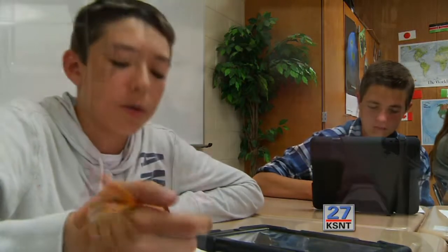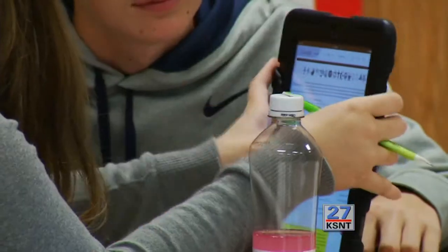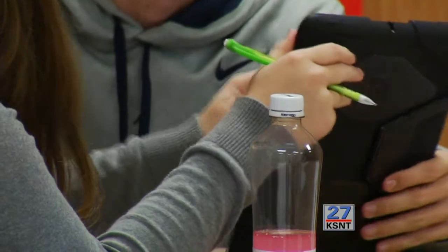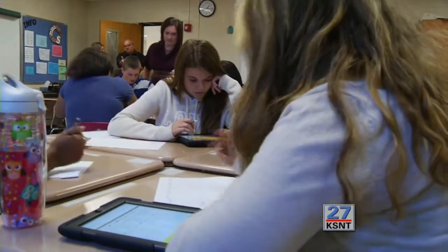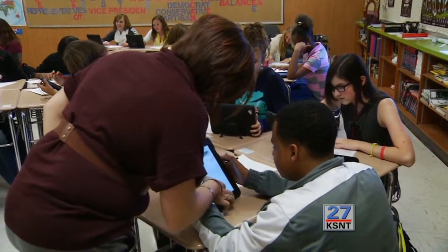We're finding different categories for religions in the Middle East, and we have a website that we go on to, and it has all the information, and we just write it down. In this class at Shawnee Heights High, all students are researching on their iPads. It's the second year of a program where all 600 freshmen and sophomores are loaned an iPad for the school year. The district says it has nearly eliminated the need for textbooks.